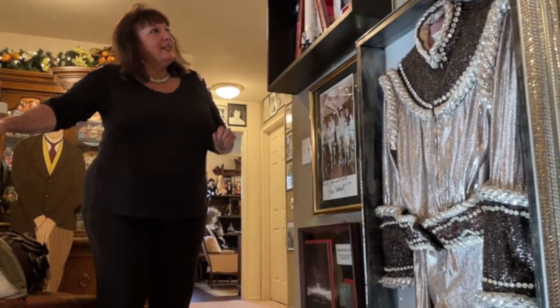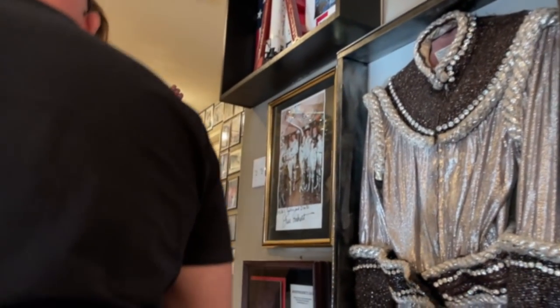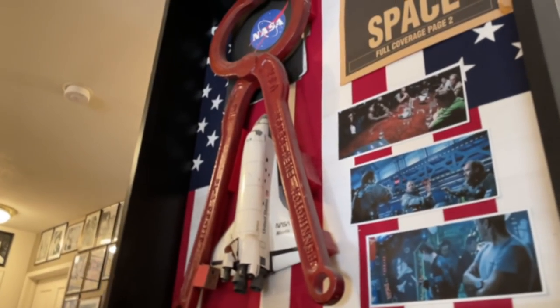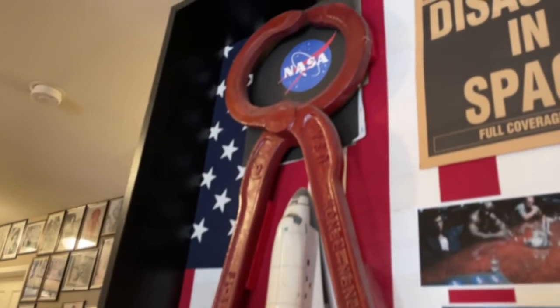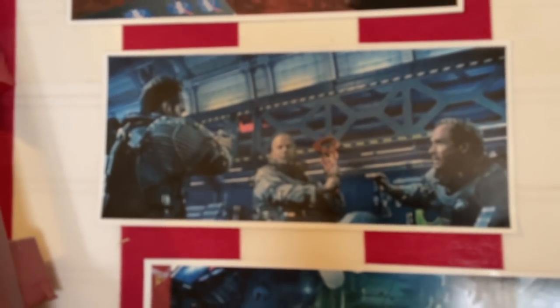Now, do you remember the movie Armageddon? Do you remember when Bruce Willis had to take the big piece of tool and put it around the guy's neck to choke him? These are them. Oh, there he is with them right there. I love that line, why would you bring a gun in space? And then this is from Independence Day, and that's part of the ship.